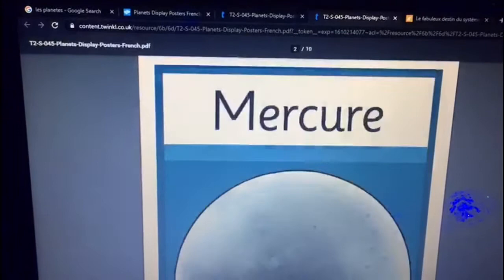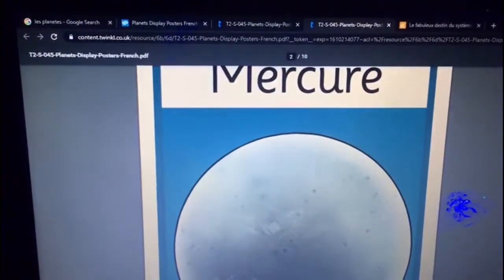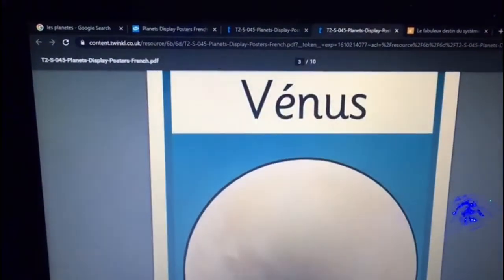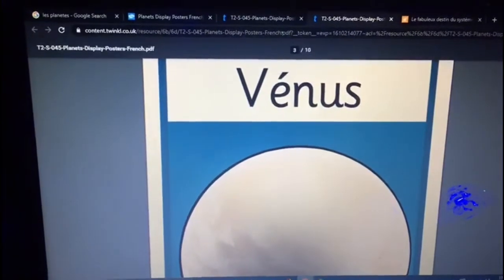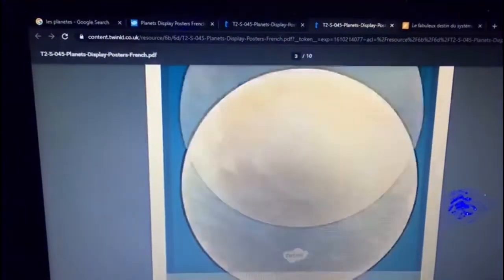Next we have the word for Mercury. Mercure. Mercure, Mercury, excellent. Now we have Venus. Can you see the little accent on the E, the little line? Venus. Brilliant, well done.